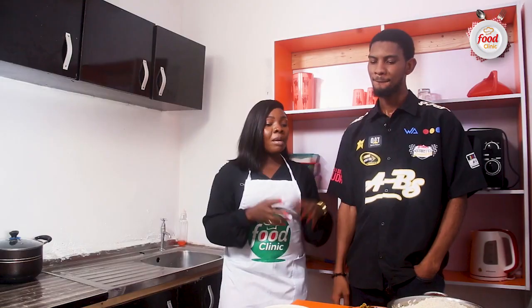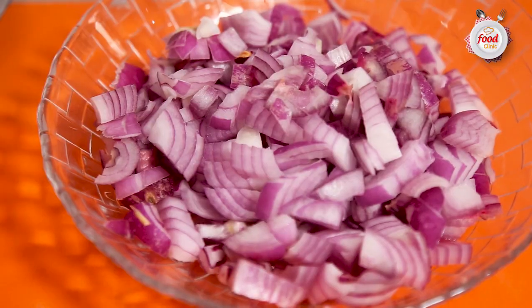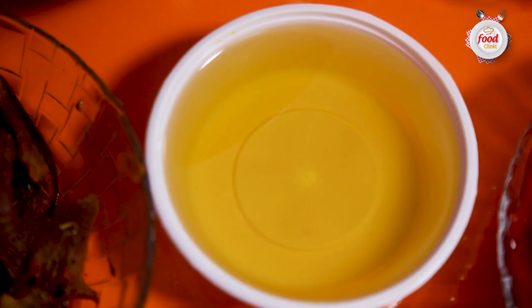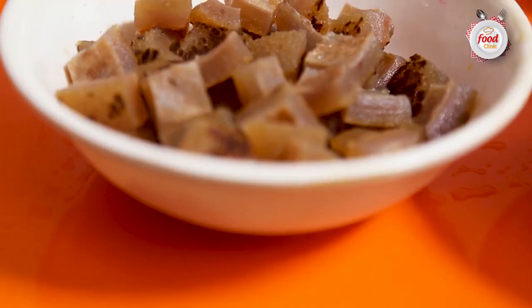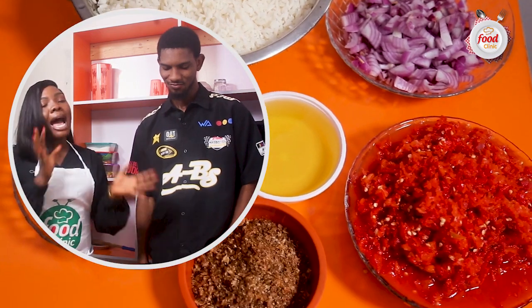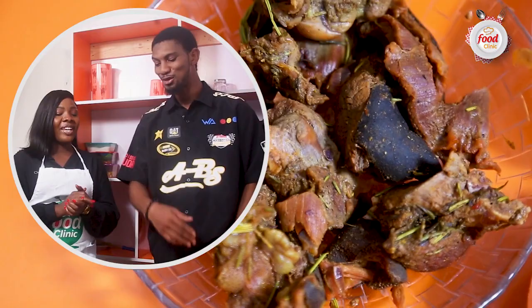I'm ready. Okay, so let me quickly introduce the ingredients we're going to be using today. Over here we have our chopped onion, we have our pepper mix, we have our boiled eggs, vegetable oil, crayfish, cow skin hide, also popularly known as pomo. We have our blend of spices and our already cooked goat meat. I'm not gonna lie, they look good already. I'm already smelling the aroma before we start cooking. Okay, thank you so much.